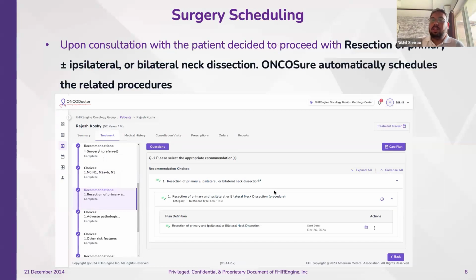Now, another thing that ONCOSure does is it not only suggests the treatment options, but it also allows you to automatically schedule these treatments. One of the problems Dr. Hitesh mentioned was the follow-ups and the information that is being flown to the patient, right? If the treatments are scheduled, many times the patients do not come for the treatments because they are not provided with timely reminders.